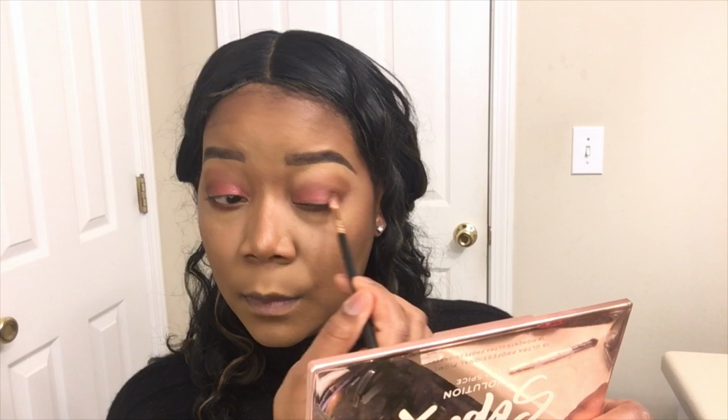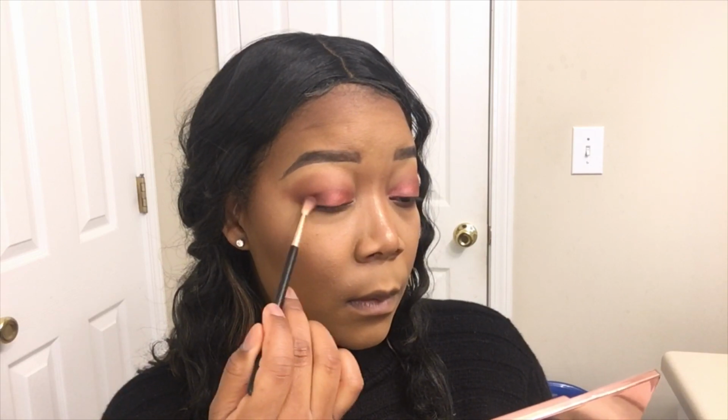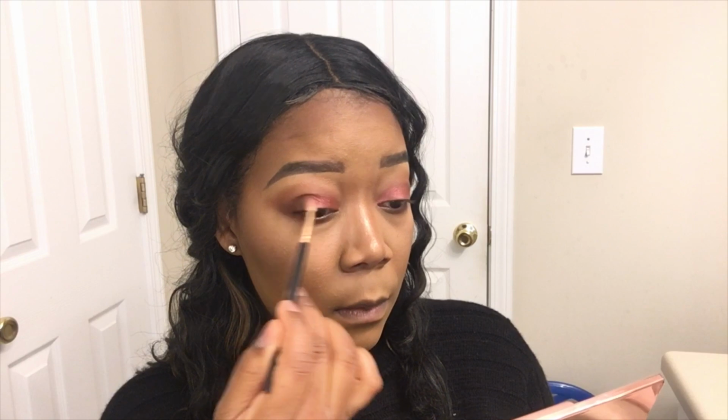All right, so I did my brows off camera because nothing new has changed there. But I'm gonna go ahead and do my lashes off camera after I just put a little bit more of that shade Enchanted to kind of blend both of those colors together.